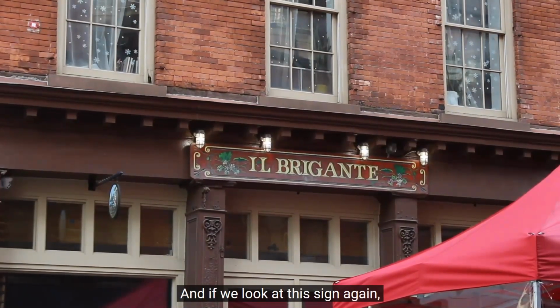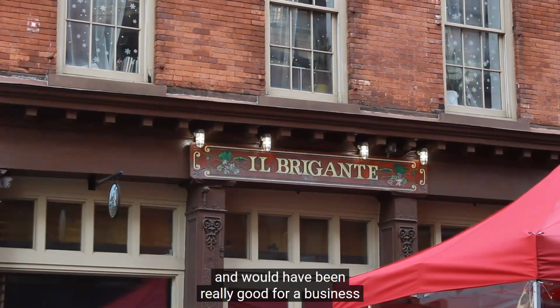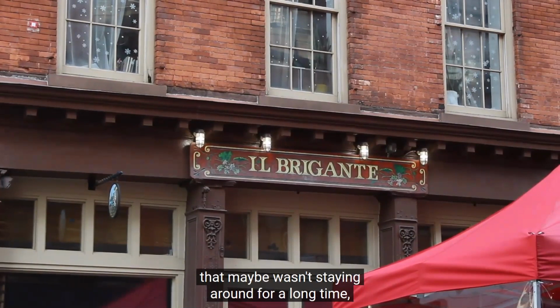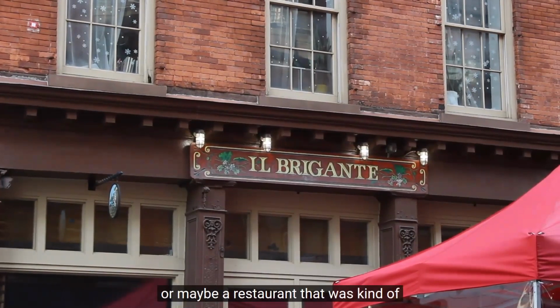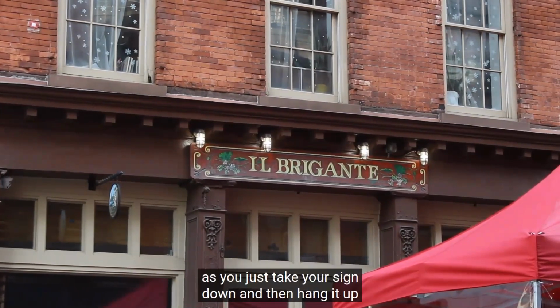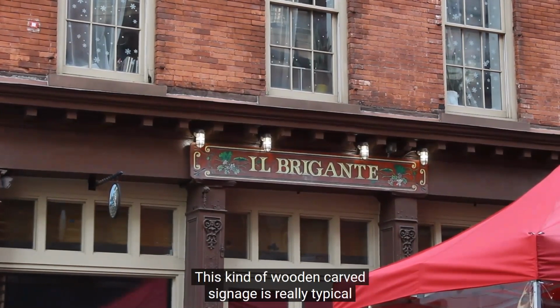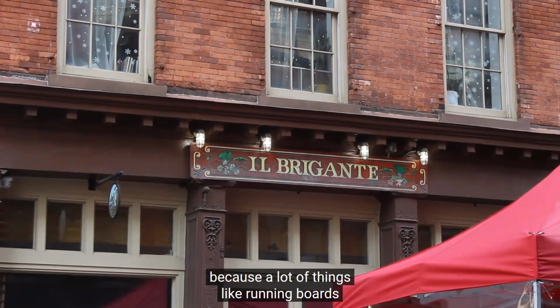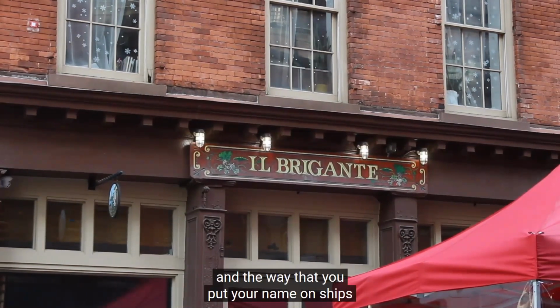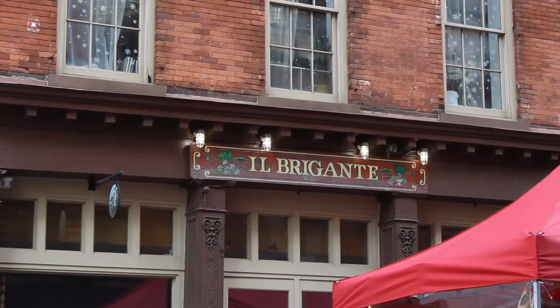If we look at this sign, again, it's this V-carved chisel carving, and would have been really good for a business that maybe wasn't staying around for a long time, or was maybe a restaurant that was moving from place to place. This would have made moving relatively easy, as you just take your sign down and then hang it up when you're ready to open up shop again. This kind of wooden carved signage is really typical of a lot of maritime neighborhoods, because a lot of things like running boards and the way that you put your name on ships use this same technology.